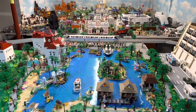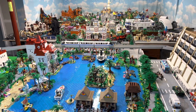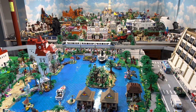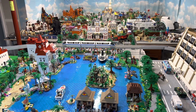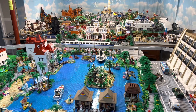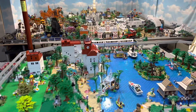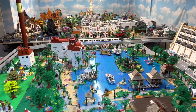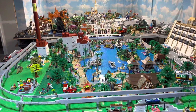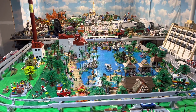What I'd like to do is, if I get minifigs from people, I will send them 2 pictures of their minifigures on rides or at attractions or at hotels, anything in the park. I've got to limit it to 2 pictures right now. But I can expand that later on. I just want to see how this little campaign goes.